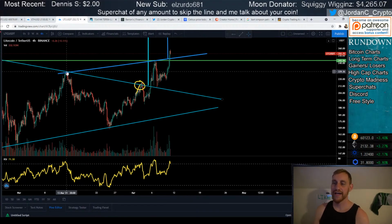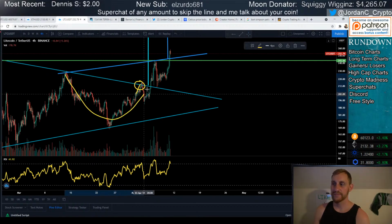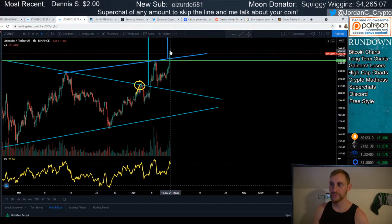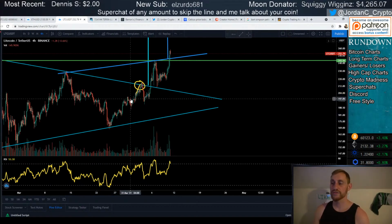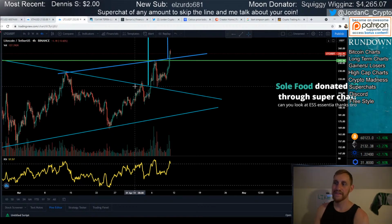You also had a cup and handle pattern, like this. Your big cup, you had your handle, and you broke that neckline, and that's when you started going. So Litecoin looking really good from technicals as well, but a lot of that could have to do with Bitcoin pumping.